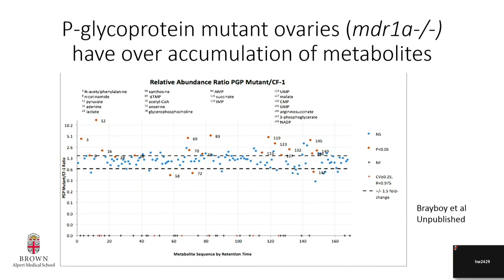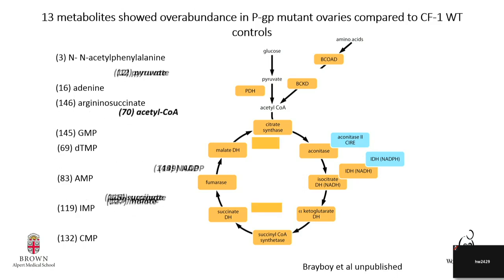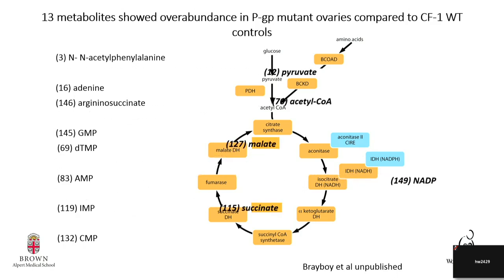Humans are more likely to obviously have a mutation. And so we wanted to look at the spontaneous mutant that was available, and this is an MDR1a mutant that is found about 25% of the time in a CF1 background. When we looked at those ovaries, we found that the metabolites that were accumulated were all involved in the TCA cycle. So now I'm going back to mitochondria, and I think, okay, these metabolites are all important to the TCA cycle. Could this be important, and are MDRs and mitochondria linked?